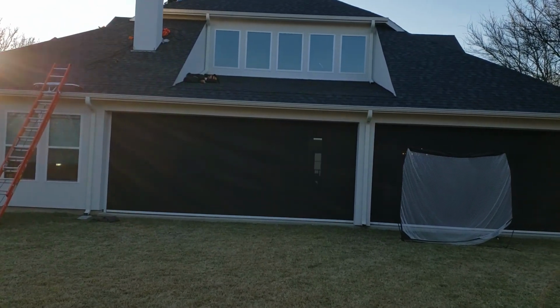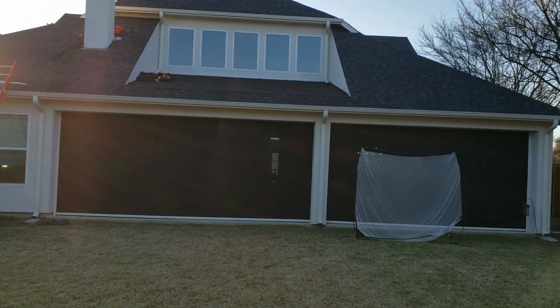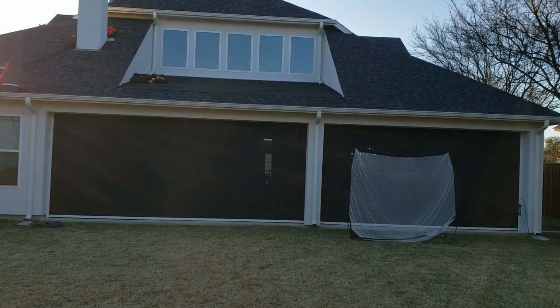And another beautiful installation. Motorization by Somfy and installation by your friends at the Blind Depot.